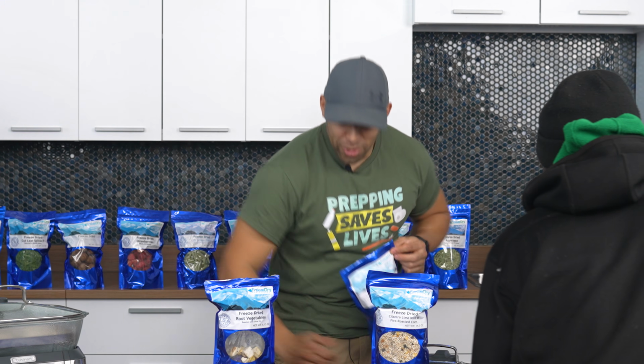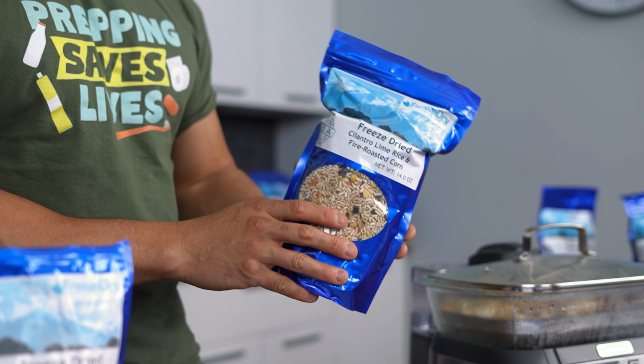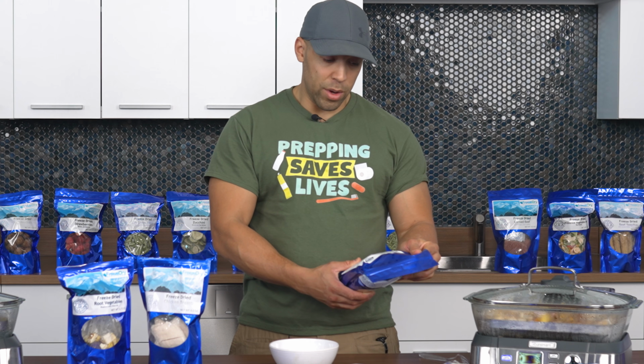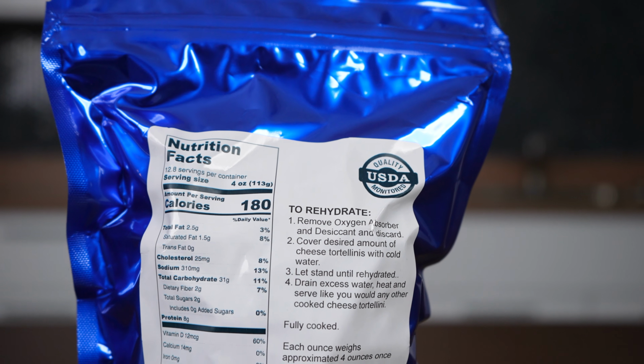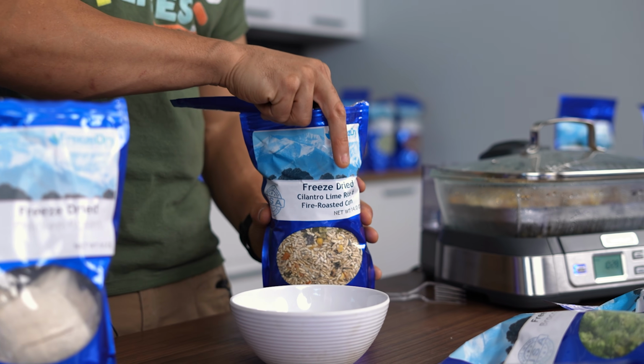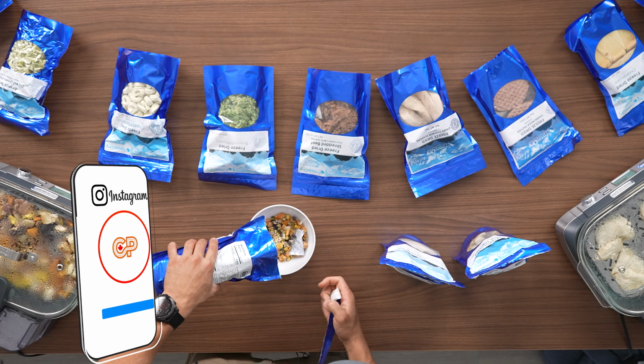No comment, apparently. All right, so this is our freeze-dried cilantro, lime rice, and fire-roasted corn. Inside here, we got 5 grams of protein per serving and 180 calories per serving. And you get several servings in a bag. So let's see that. There you go. I mean, that just looks delicious.